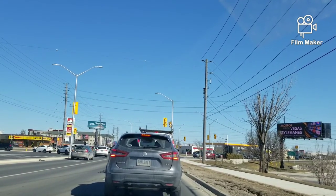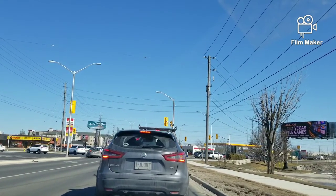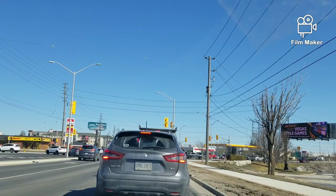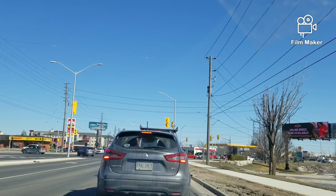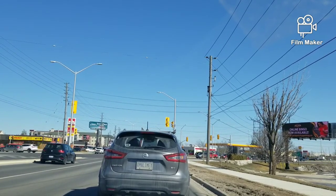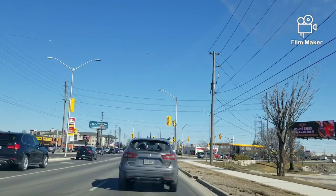Quite busy today because it's weekend. This is your bottleneck. What do you mean bottleneck? Big crossing or car, whatever. Okay, clear. So green go.